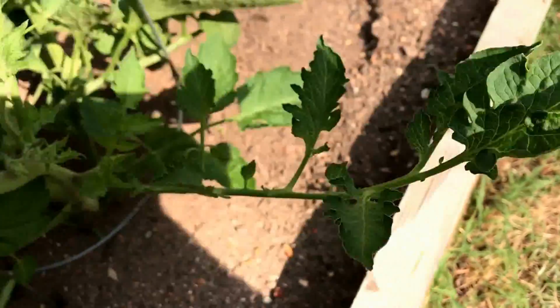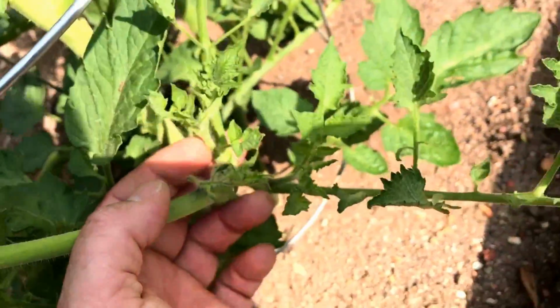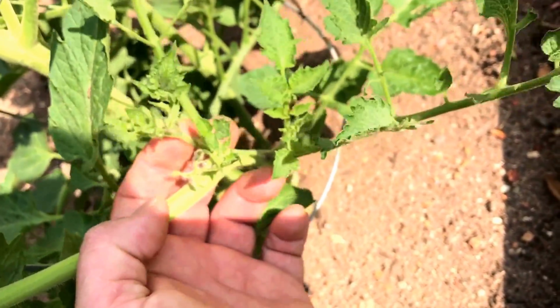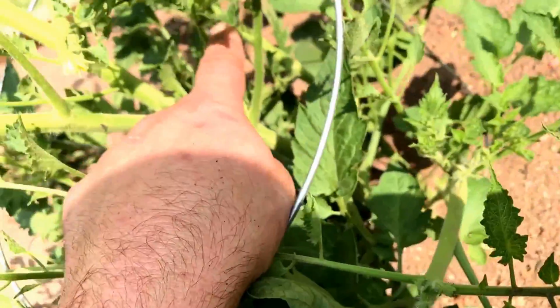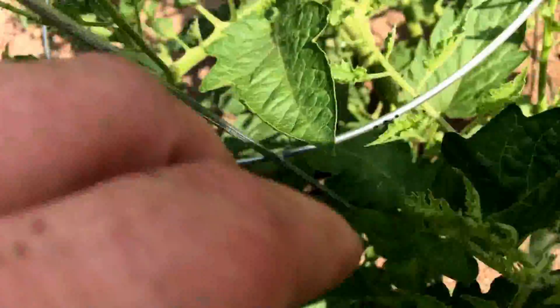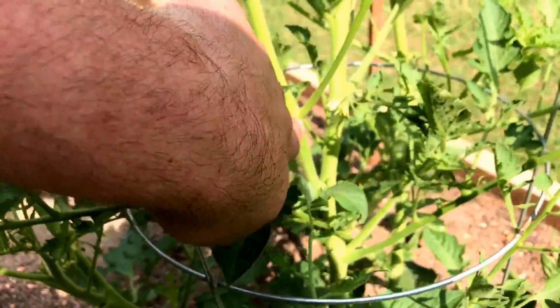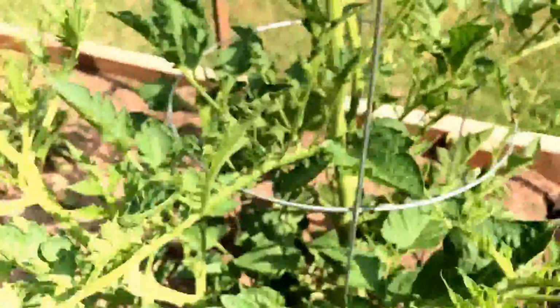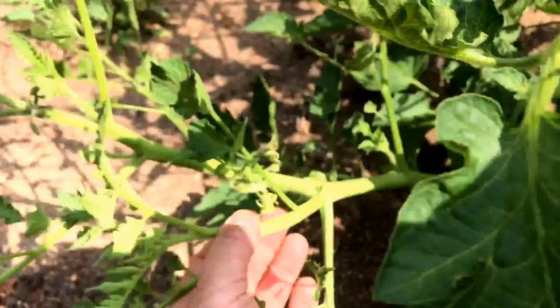You know, again, I'm letting suckers grow. As you can see, there's a sucker. I can get out of your light here so you can see. You got a sucker growing here, or I got a sucker growing here. There's one growing right here. This whole stem right here, that's all a sucker. So I'm just letting it do its own thing. This is a sucker over here.